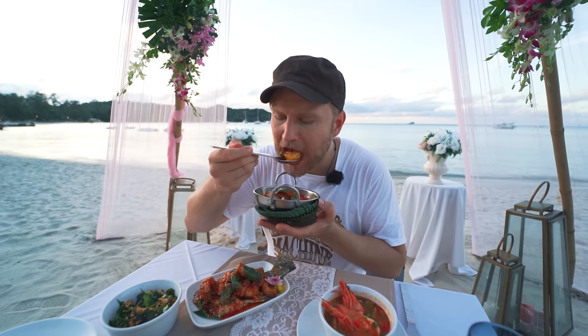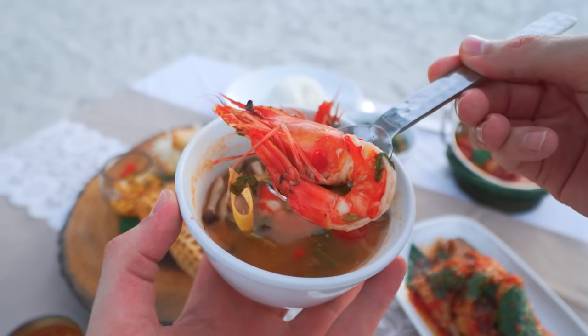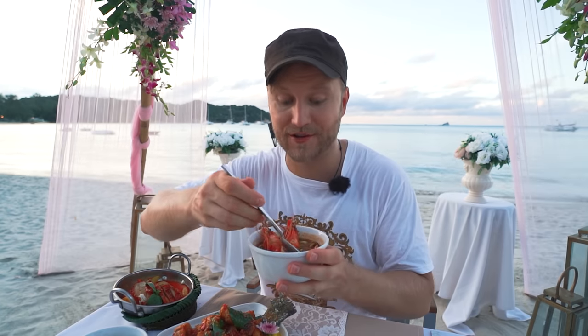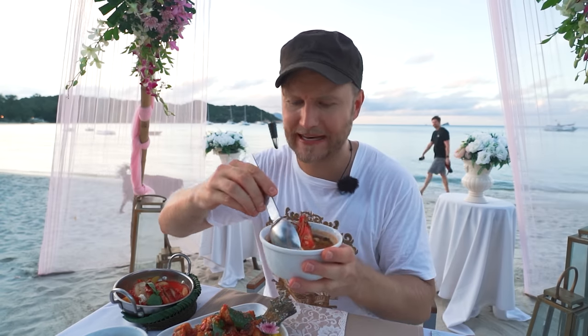Absolutely amazing. All right, and let's try Tom Yam Kung. The legend of Thailand. Tom Yam Kung was the first spicy dish I tried in Thailand, in Bangkok. I was burning like hell, but now, if it's not spicy, then it's not tasty.